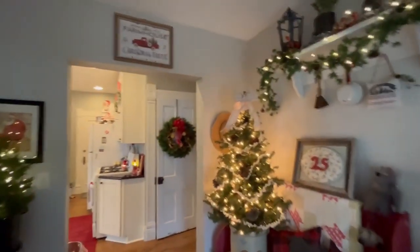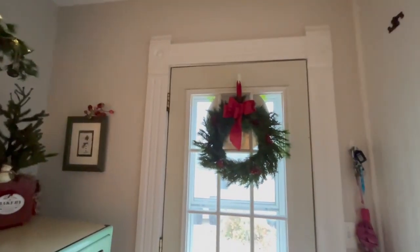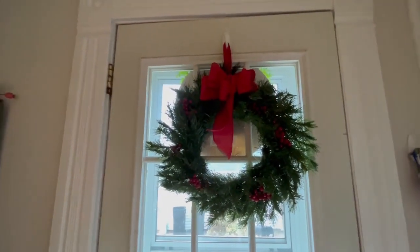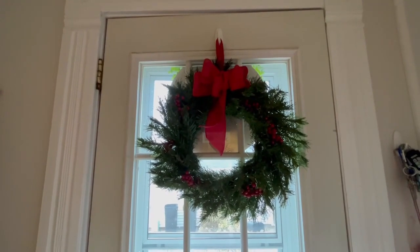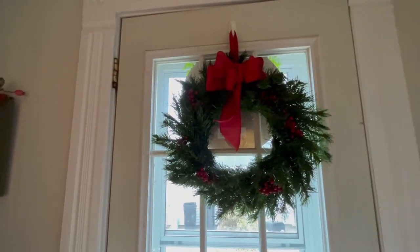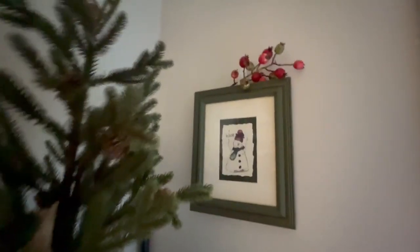All right, so this is going in the side door that we always go in when we come in the house. And I just have a little wreath on the door. I didn't put any lights on or anything. Honestly, I had so many little battery operated lights, but I ran out and I was like, I'm not getting any more because I had a lot. I just got them everywhere. So I'll just kind of go through.